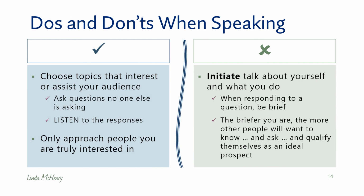Don't drive yourself crazy. There are some do's and don'ts when you're speaking, and I don't necessarily mean public speaking. I just mean talking to people. When I'm marketing myself or my books, I deliberately avoid initiating conversation about myself. Instead, I only mention myself and my work or my job if someone asks me what I do. I'll offer my opinion and thoughts freely, but not information about me or my products or my services.